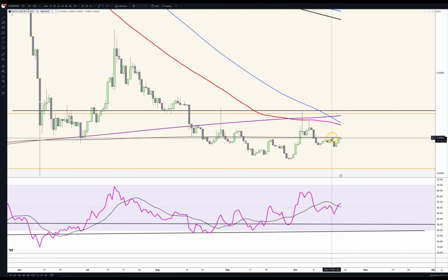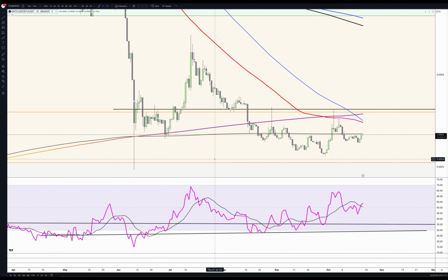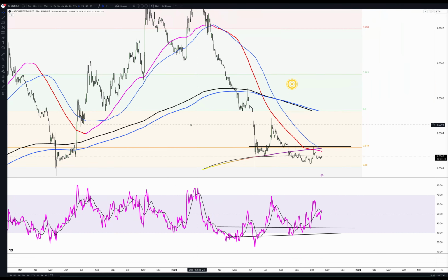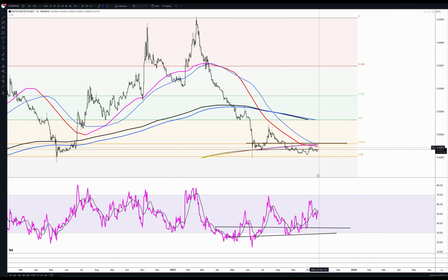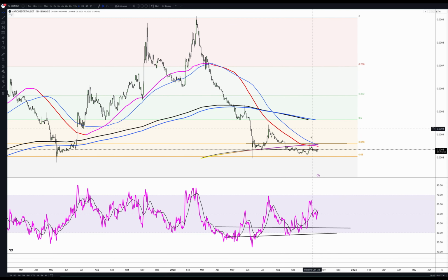Okay, there we go. So that's still acting as resistance, so nothing there yet. It's just going sideways. Matic has lost a lot against Ethereum, but it's come down to a level of support where you're probably not convinced to go either way right now. So there's no point looking at that if you're a Matic fan, which I am. But I will not add more Ethereum. Obviously we look at Solana as well. We did that yesterday. So here we go. No trade, basically.